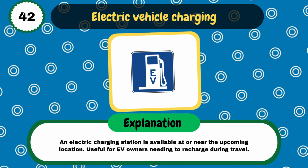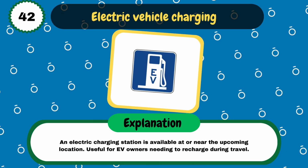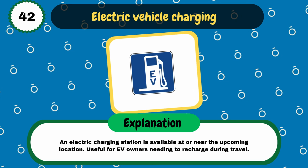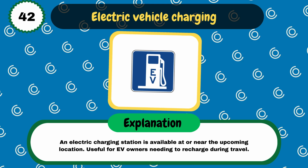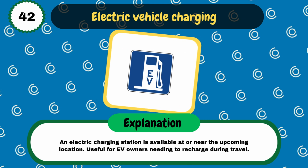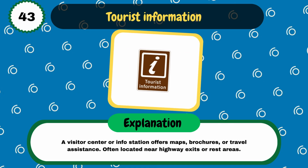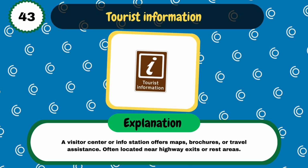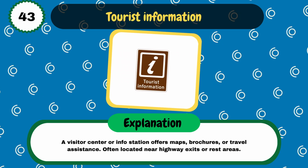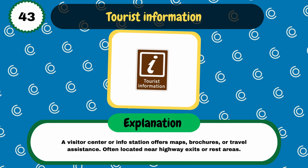This is the electric vehicle charging sign, and it means that an electric charging station is located nearby. This service allows drivers of electric vehicles to recharge their batteries and continue their journey without range anxiety. This is the tourist information sign, and it means that a visitor center or tourist information office is nearby. These locations typically offer maps, brochures, and local travel advice, helping travelers discover nearby attractions.